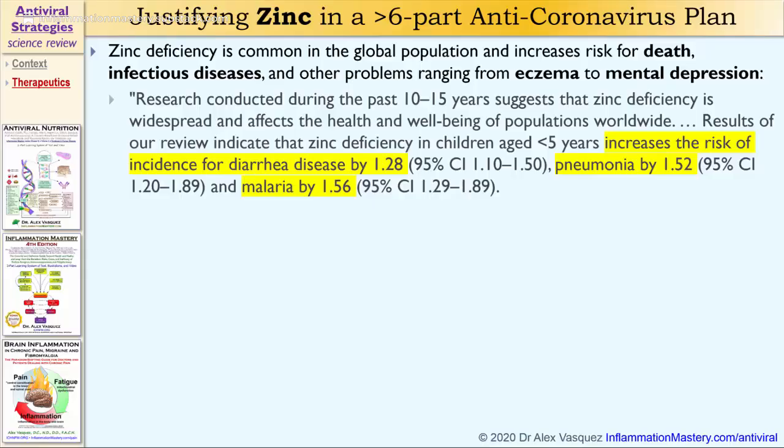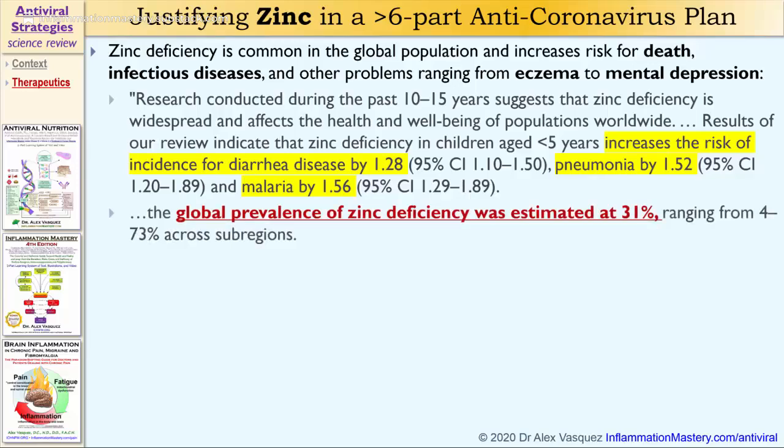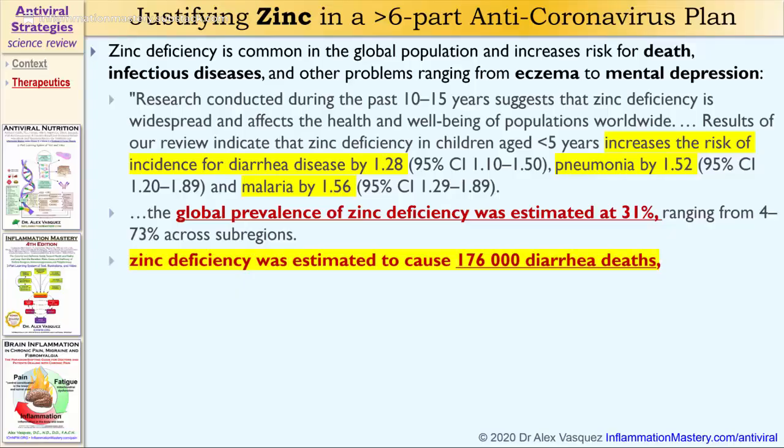that zinc deficiency in children less than 5 years of age increases the risk for the incidence of diarrhea disease by a factor of 1.28, increases the risk for pneumonia by a factor of 1.5, and increases the risk for malaria also by, in this case, 1.56. The global prevalence of zinc deficiency was estimated at 31%.